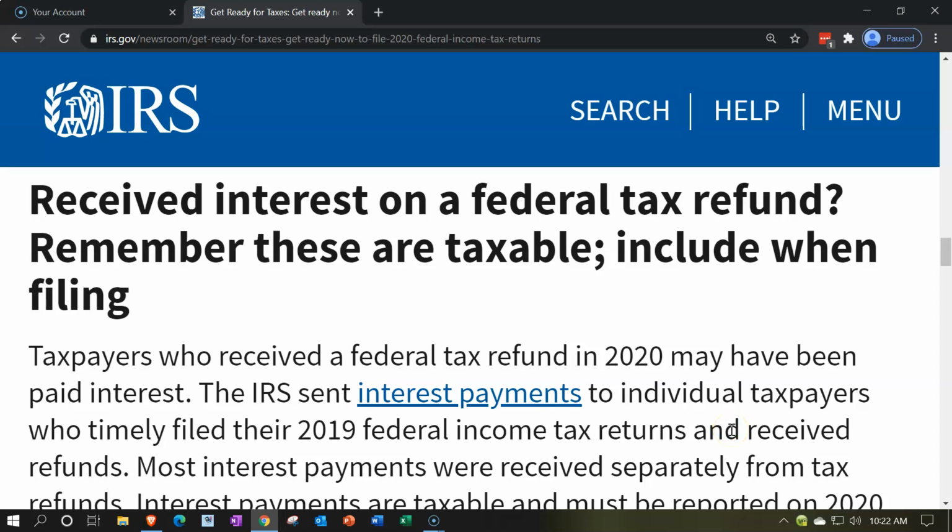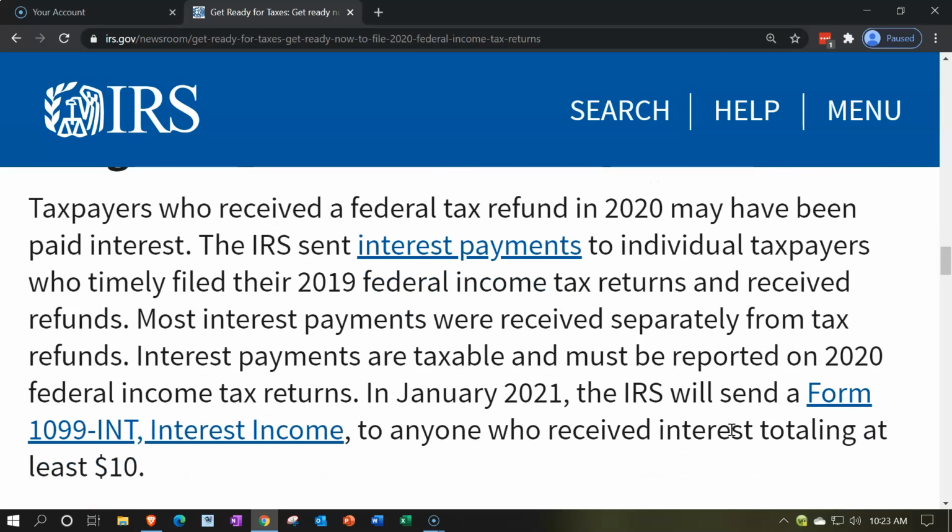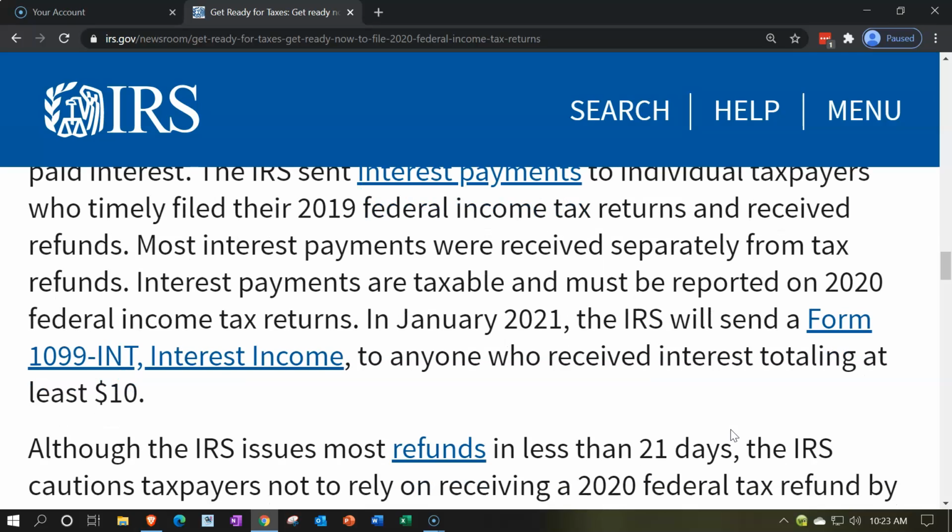Received interest on the federal tax refund. Remember, these are taxable and must be included when filing. Taxpayers who received a federal tax refund in 2020 may have been paid interest. The IRS sent interest payments to individual taxpayers who timely filed their 2019 federal income tax returns and received refunds. Most interest payments were received separately from tax refunds. Interest payments are taxable and must be reported on 2020 federal income tax returns.